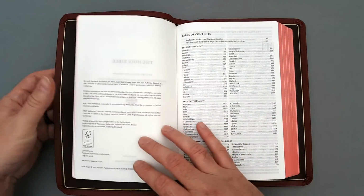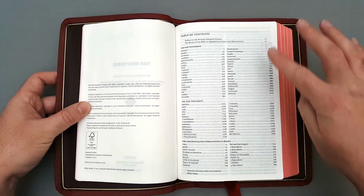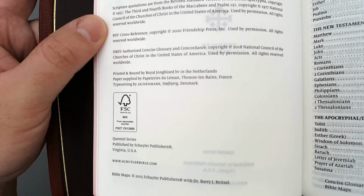You can tell it's got a red under gold art gilt, so here's the red. It's more of a lighter red. I wish it would have been a deeper red to go with the theme, but I don't mind it. Here's the copyright page. We'll go through all that. If it focuses, there you go. You guys can just pause it if you want to read it.